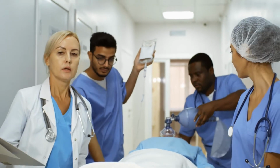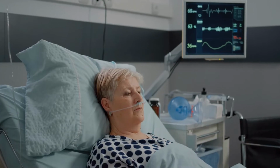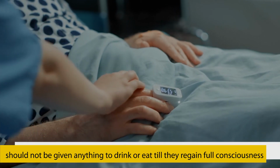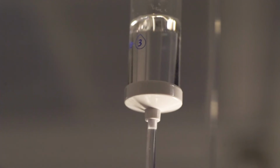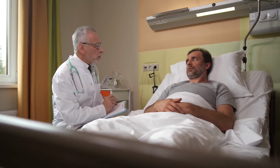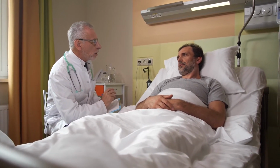Before going to the emergency room, the patient should be kept in a cold shaded space, lying down and removing excess clothing. The patient should not be given anything to drink or eat until they regain full consciousness. Once in the emergency room, the patient will be given intravenous fluid to replace the lost electrolytes. The patient will be observed closely until the symptoms subside and the temperature is restored to normal.